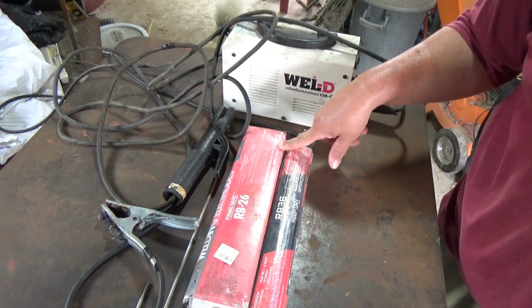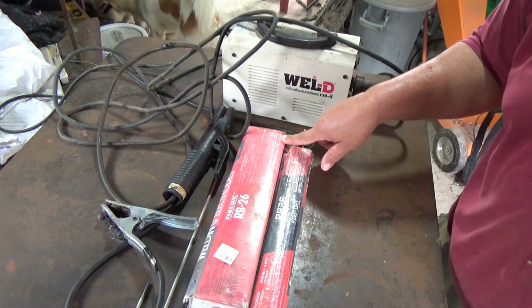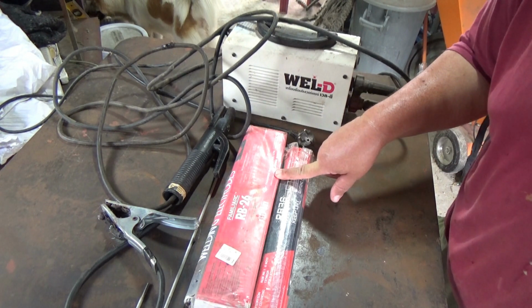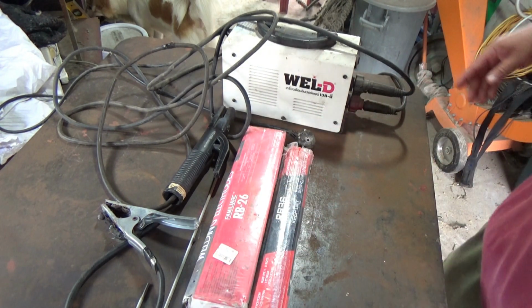And these are made in Thailand. It says on the box. These are from Japan. It doesn't say made in Japan though, but it doesn't matter.